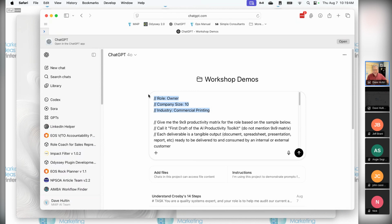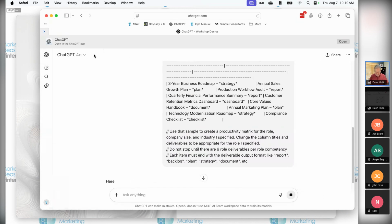I want you to adjust that for you. What is your role? What is the size of your company? And what is your industry? Everyone here, I'm assuming, is commercial printing for the industry, but your role and your company size may be different. So adjust those three things to match your reality. And then when you do that, go ahead and run that.